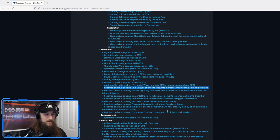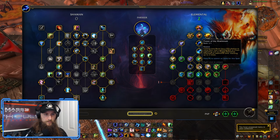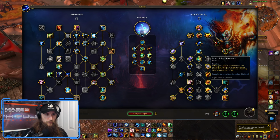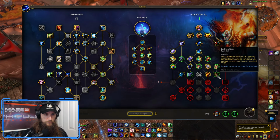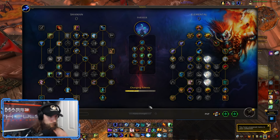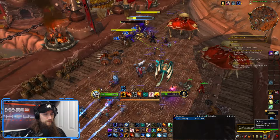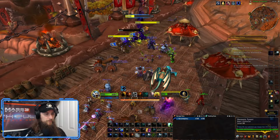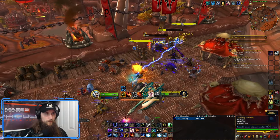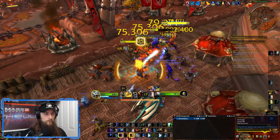So just to give you an idea of what this looks like, we can show you with Searing Flames first, I guess. It doesn't really matter what we take, just to get an idea of Searing Flames. Here we go. So, talenting back into Searing Flames here. We got some target dummies. Gonna spread our Flame Shocks around, and just get going like a normal pull here.